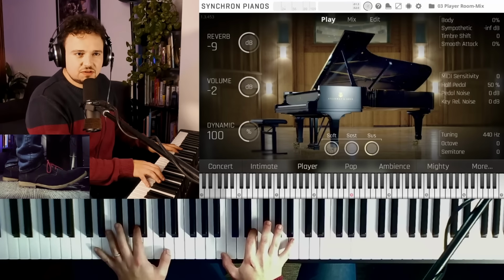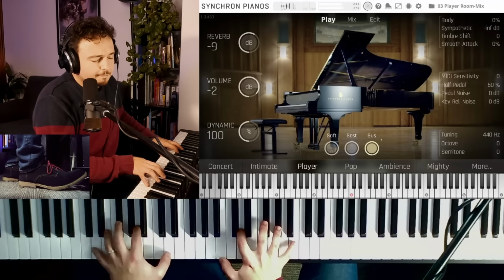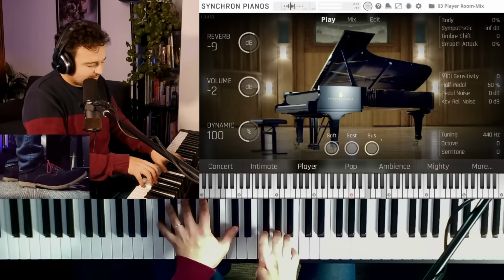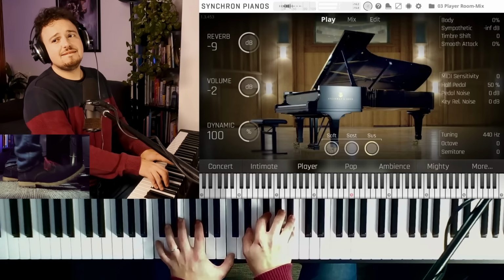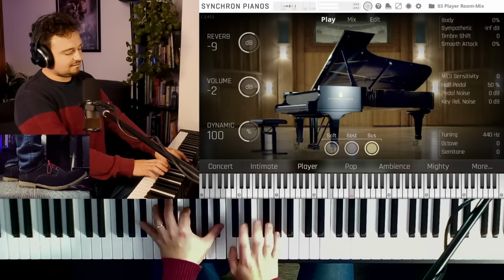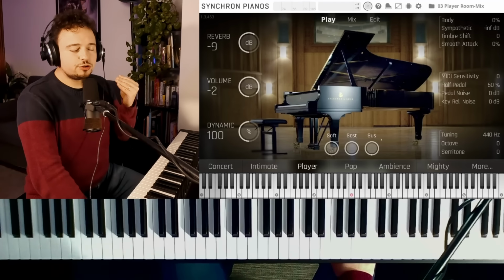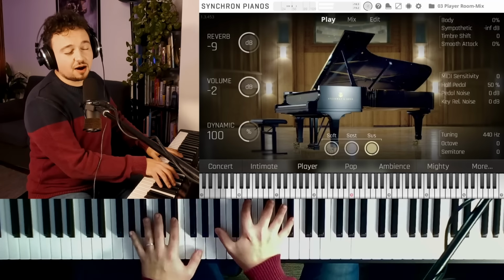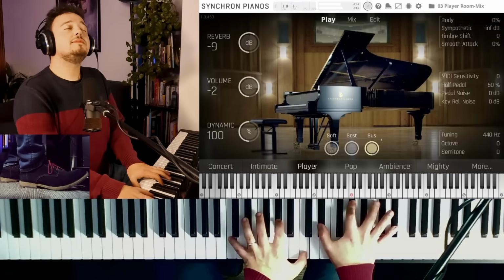The Concert D274 allows you great expressivity. And when you close your eyes, you really get the impression that you are in the Synchron stage behind the Steinway D.